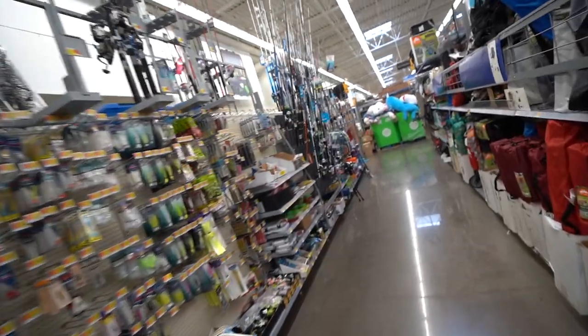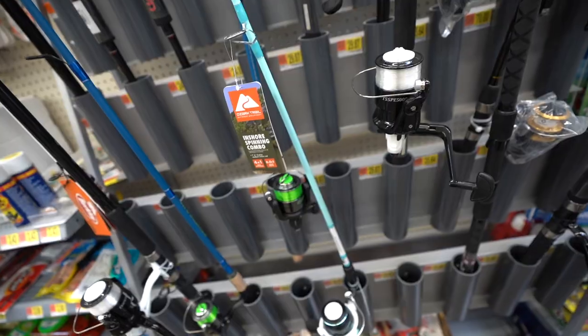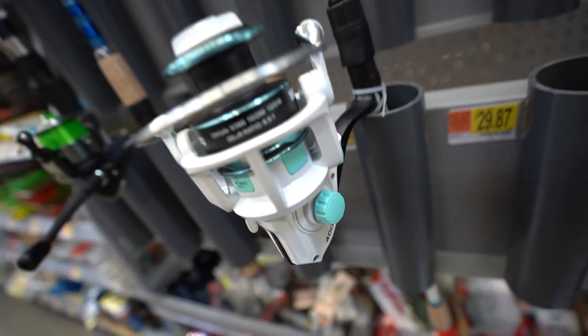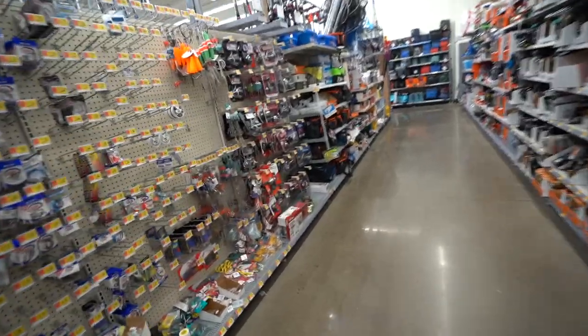Fishing gear. Here's the rods and reels. Ooh, see, this could be kind of interesting. If we get Ozark Trail, which is the Walmart brand, we have the Dick's Sporting Goods brand. How much is this? First of all, look at this. That is a very interesting looking reel. He says that is $30. Do they have just reels? Hello? All right, here we go.